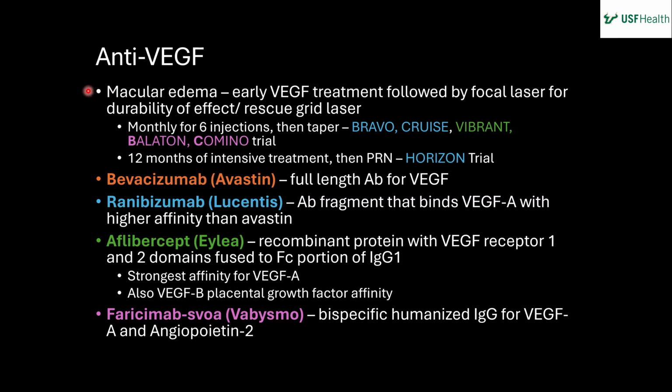So we use anti-VEGF to treat macular edema and vein occlusions. And then sometimes focal laser can be used for durability effect. All these studies, the Bravo, Cruise, Vibrant, Balaton, and Camino trials, use this particular injection schedule. They go monthly for 6 injections and then taper. I've seen a few different ophthalmologists use different schedules than that. And then in the Horizon, they said 12 months of intensive treatment, and then they went to PRN. So generally, all these studies had very similar schedules.